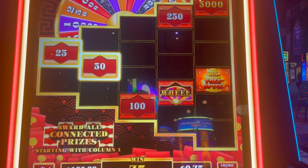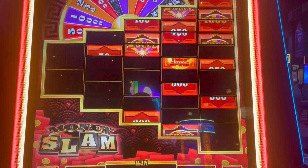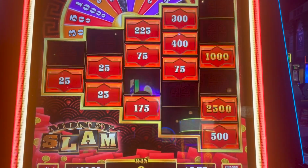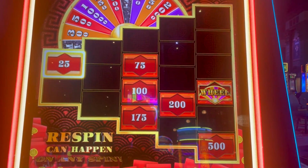The bonuses are the wheel and the free spins that you see over on the right-hand side. Gotten the wheel a few times. I still haven't been able to get those free spins. I'm hoping I'll get a really good set up for a re-spin.